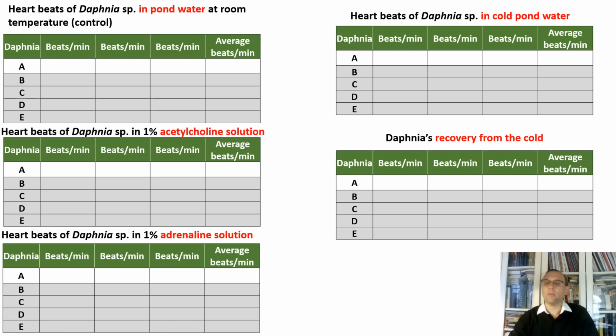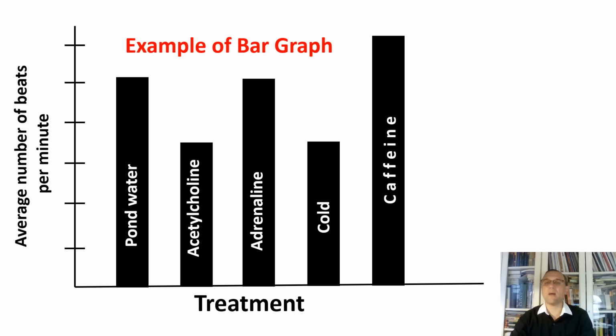In the previous video on the metric system, you built a line of best fit. In this exercise, you will have to build a bar graph. A bar graph is a diagram in which the numerical values of variables are represented by the height of bars of equal width. What you see on this slide is just an example of a bar graph. Please do not ask me, do I have to record the caffeine trial? By looking at this graph, you should get an idea of how to proceed with your own data. Do not read into it. Your results may be very different from this graph.